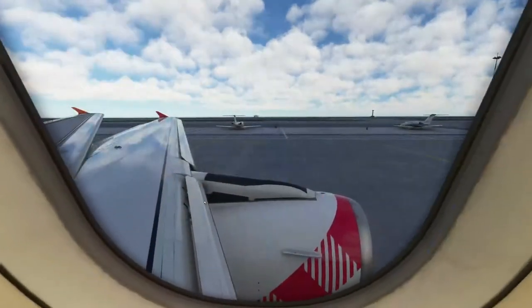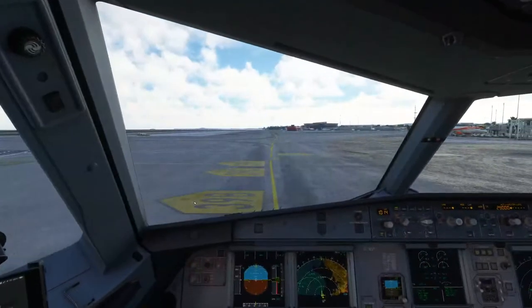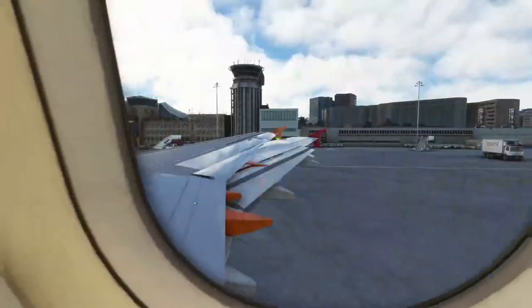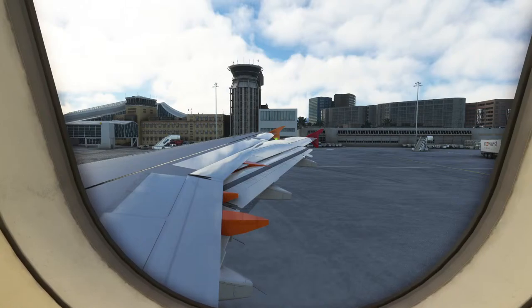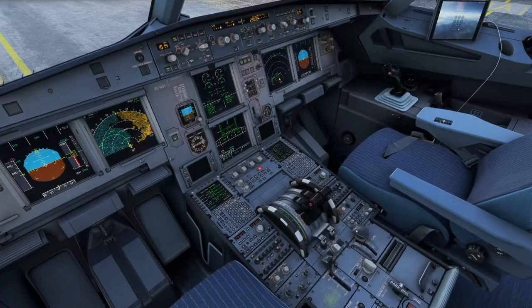But yeah, for some reason, I'm not sure why. But you'll see that, let me see if I can show you on the other side. Yeah, all right, so you can see the flaps being deployed here with flaps 1 and the slats. However, when you're up in the air, the flaps 1 position actually does not deploy the flaps. It only deploys the slats. And that's very, very interesting.